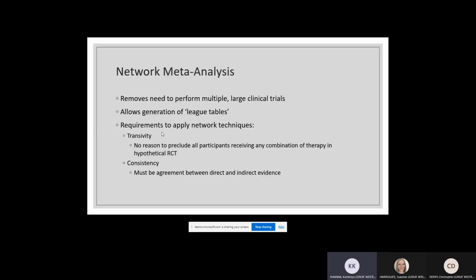There are some requirements to be able to do it. The two requirements they talk about are transitivity, which is essentially saying there are no big differences in the patient populations between the groups. Whenever you're making an indirect comparison between two nodes, there needs to be no reason why the patients in one node couldn't have had the same treatment, so you couldn't have done that trial in reality. So you can't have a fundamentally different patient population in the two nodes, which makes sense.